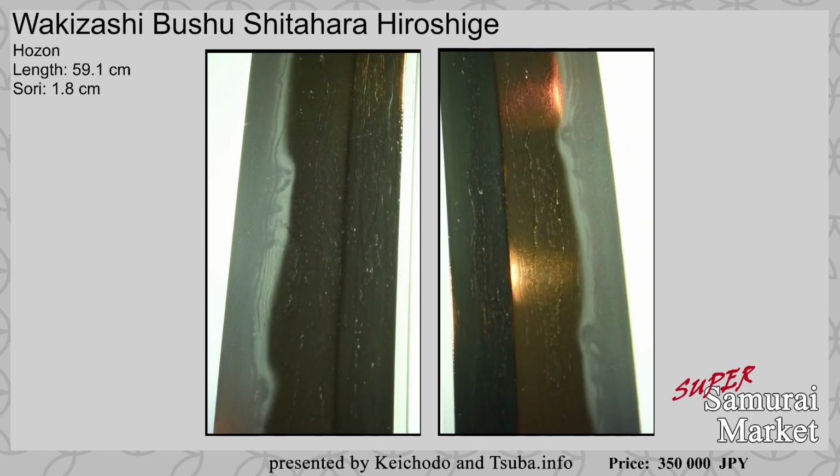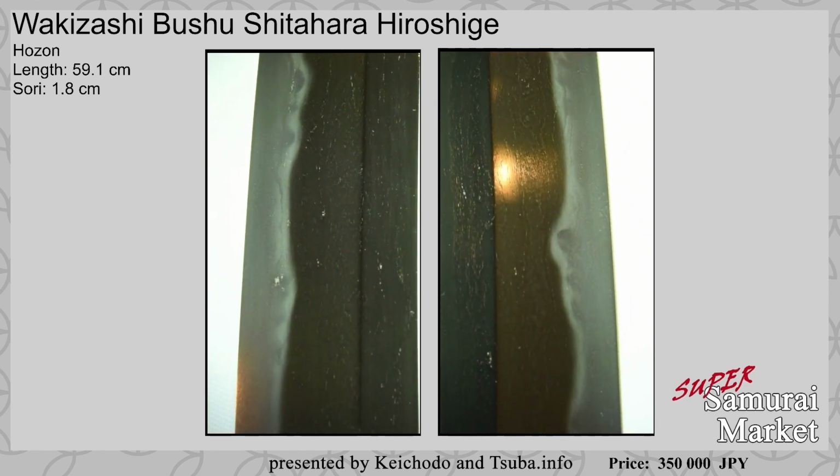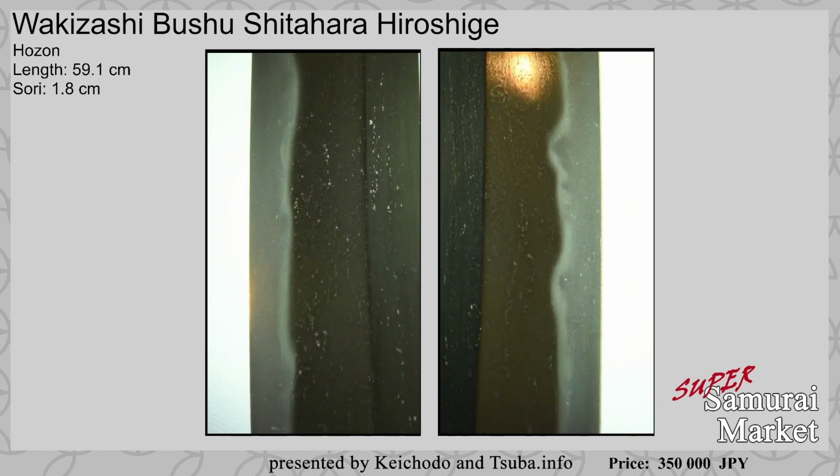This wakizashi is priced at 350,000 yen. So for a hozon paper blade with quite an interesting koshirai, it's a pretty good value.